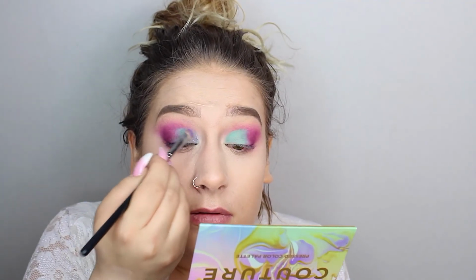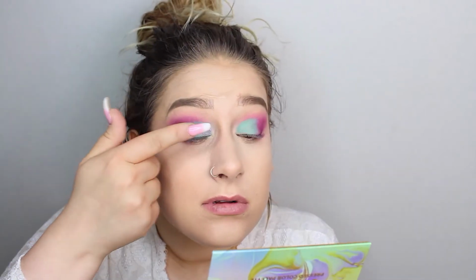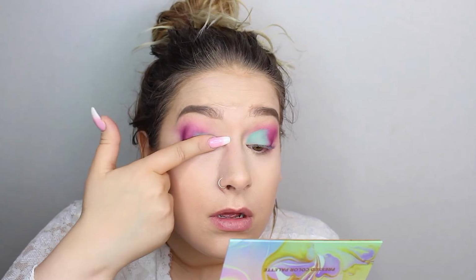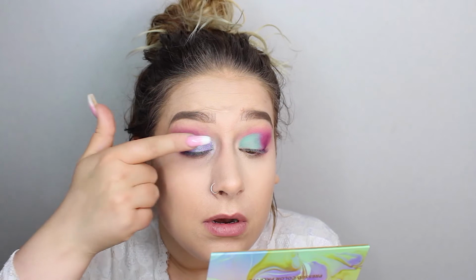Oh well, this brush didn't pick up anything. I need to have something wet. It won't really stick, I'm just getting a lot of fallout, so I'm gonna try and use my finger instead. Okay, so it's not really a topper. Gosh, the struggle today, guys.